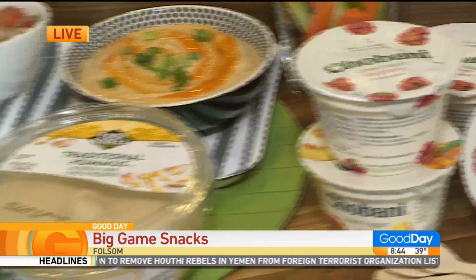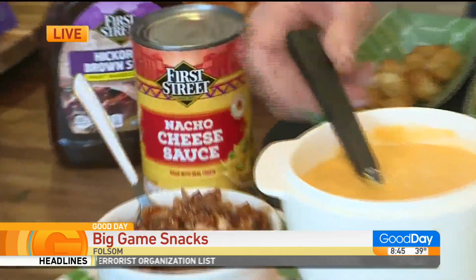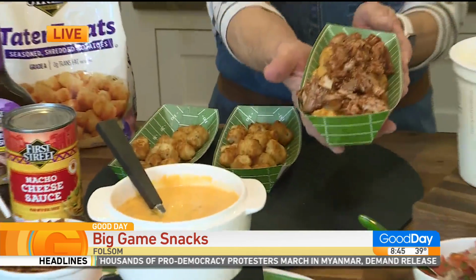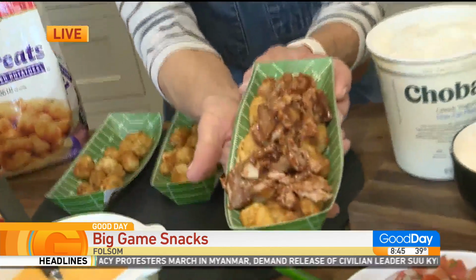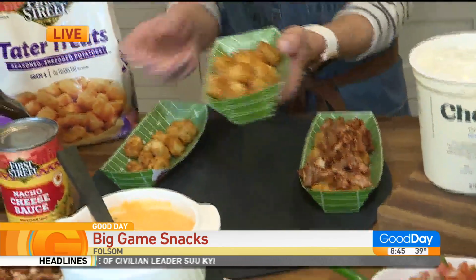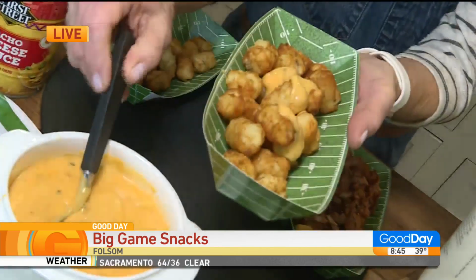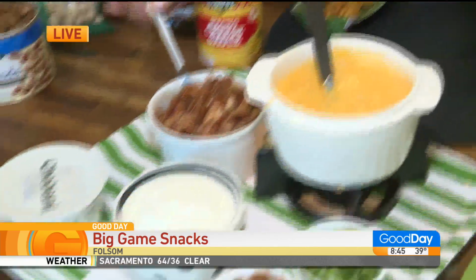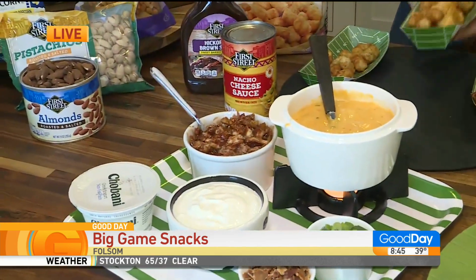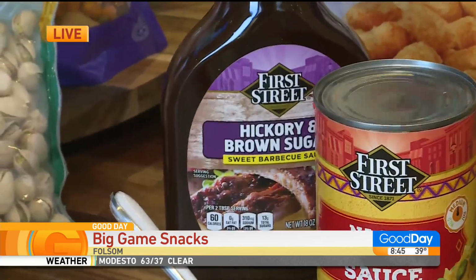Okay. So my next recipe is, I just took a can of the nacho cheese sauce, heated it up with a little of our pico de gallo, and I have a tater tot bar here. So you can see I put some tater tots down there, all crispy, crunchy. Everybody loves tater tots. You can put on some nacho cheese sauce, plenty of yogurt, bacon bits, green onions, and our Kansas City barbecue chicken, of course.